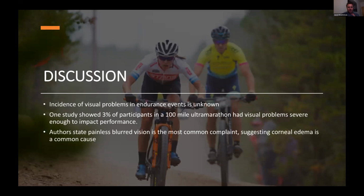It seems to be a fairly high rate of occurrence. It was knocking 3% of the participants out of these races. The authors further stated that painless blurred vision was the most common complaint, and suggested that corneal edema is the common cause of this painless blurred vision.